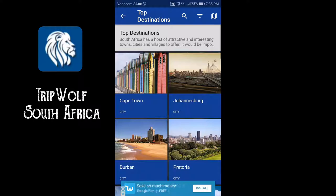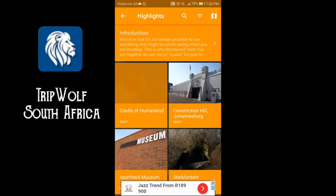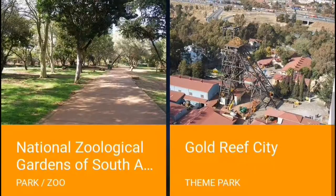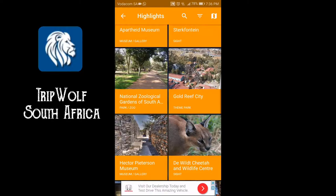Johannesburg, not sure yet. Tripwolf recommends in Johannesburg. Let's see what they're recommending. I think the Cradle of Humankind is where The Grand Tour held one of the episodes. Constitution Hill, Johannesburg, haven't been there. Gold Reef City is very fun. If you like adrenaline and roller coasters and things, Gold Reef City is definitely a recommend.